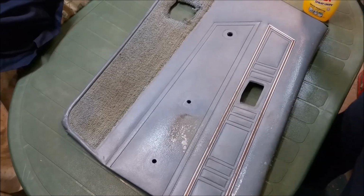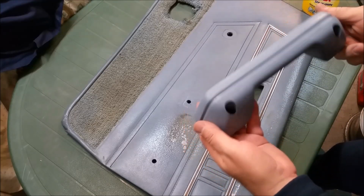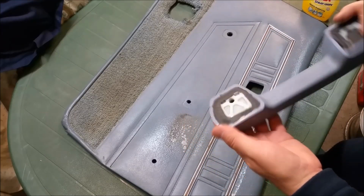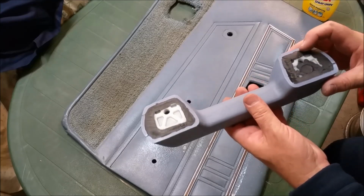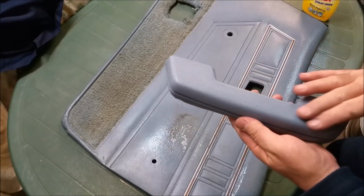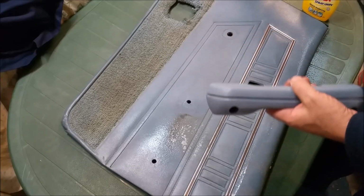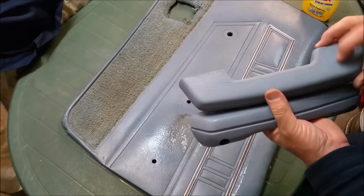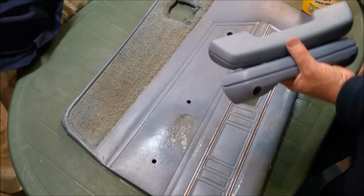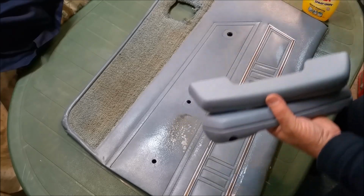Interestingly with this car, I cleaned up the armrests and they're absolutely perfect. In fact, how old is this car? 38 years old. They could pass as new old stock. It's beyond me how good they are, how well preserved. And they're all like that. This is the worst of them. No, that's not the worst. One of them's got a stain in it. But the actual grain in the vinyl is perfect.